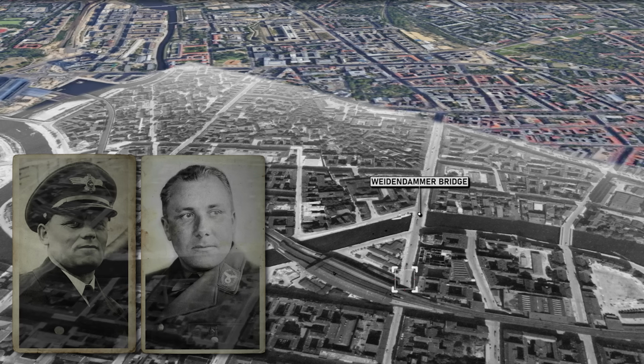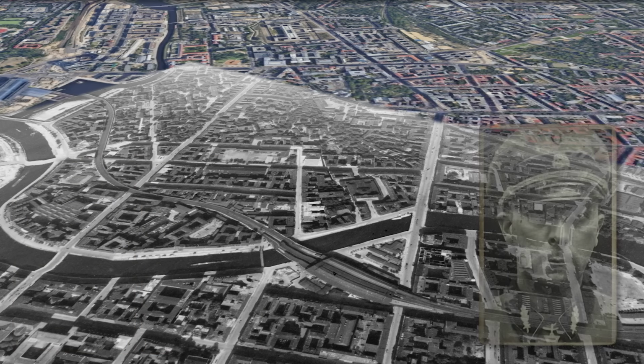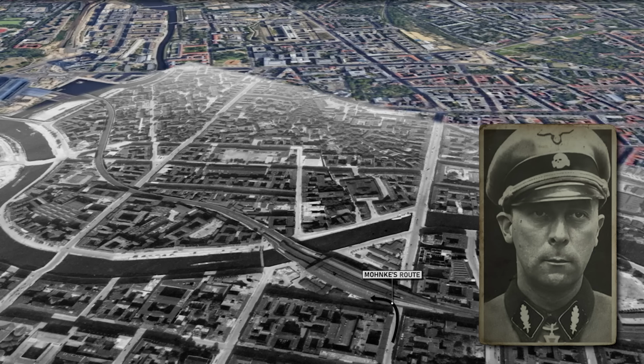The time lost, though, had been crucial, as Mohnke's spearhead had by this time found a separate route, apparently via an iron footbridge across the Spree somewhere in this area, and had reached the Charité hospital complex, where they paused to wait for the others who would never arrive.